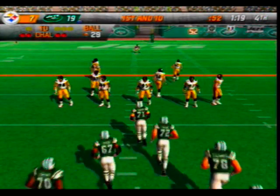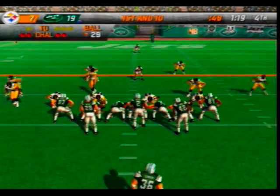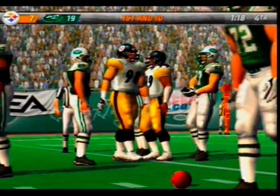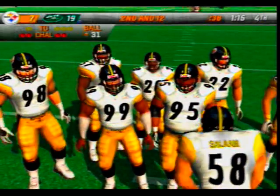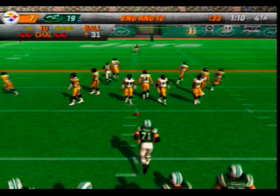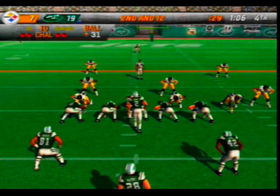It's first and 10. Ball on the 29-yard line. So they'll just wind the clock down and get out of here with a win. Ball on the 31-yard line.